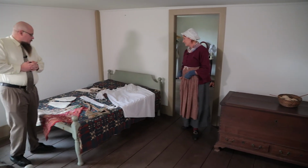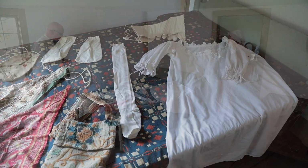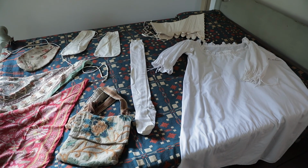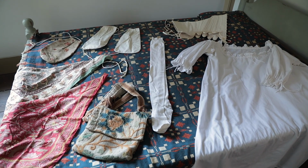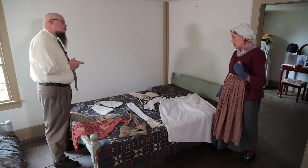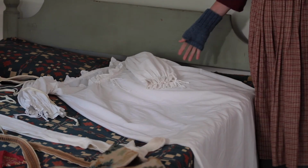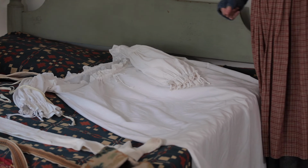Now, you mentioned the clothing. I see you brought some clothing to show us today. Well, primarily what I put on the bed is what they would have worn underneath their clothing. First and foremost, all young girls and women would wear what we call a chemise. This was a staple. This was worn all day. This served as a nightgown at night. So this was their underwear, per se.